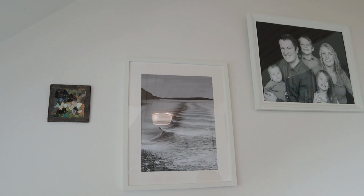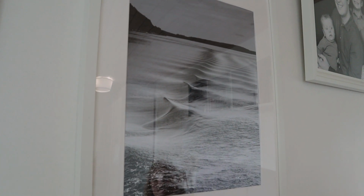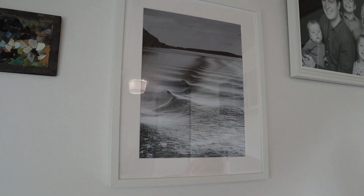Anything else to add here? This picture. Yeah, I love this picture. It's not really minimal. I mean, we're talking about this one here. I like the geometry in what's going on here with the wake of the boat that my grandma was on when she took this picture. Yeah. Nice picture. It is.